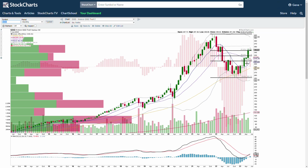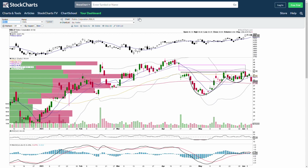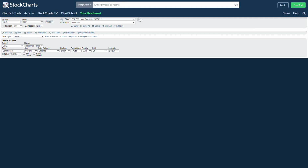So the Qs on the monthly still holding 61.8, but it's the beginning of the month. We've got a ways to go. Roblox trying to break down here.